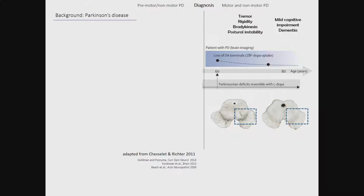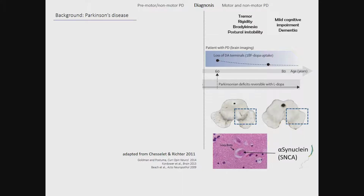At the same stage, we also see the pathology already mentioned, which is often aggregation of a specific protein called alpha-synuclein. This protein can aggregate in a formation called a Lewy body. So when it's not folding properly, it can aggregate, and we see this in brains from people with Parkinson's disease.